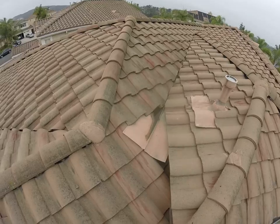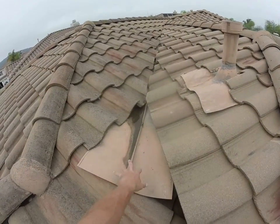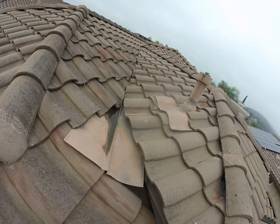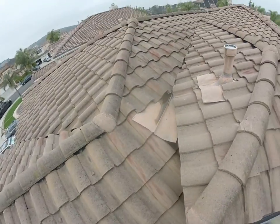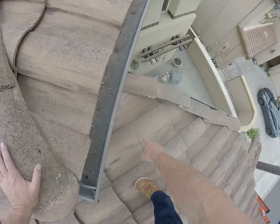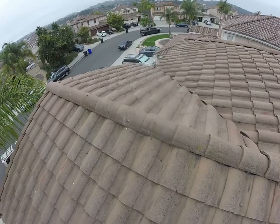I don't think that's the cause, but I do think there is some potential for water to come off of this valley metal and fall down in here, and then I can't see or find any metal down there. And so that's my number one concern for the actual water damage that's inside the home. We do notice a few cracked and broken tiles around the roof. I'll go ahead and point those out for you.